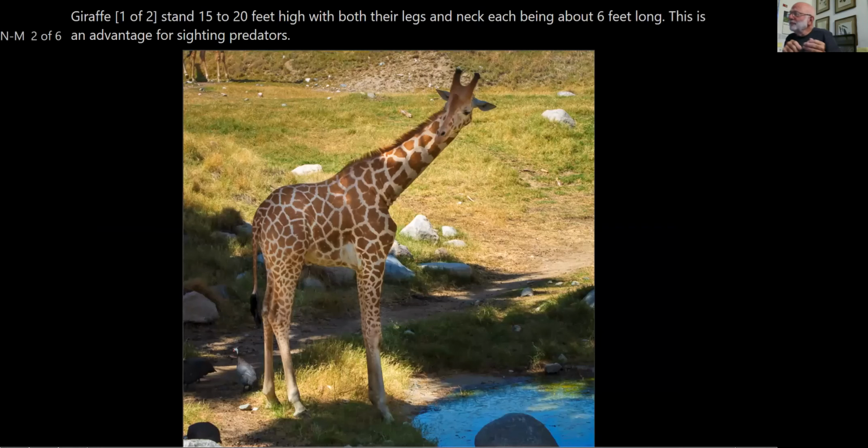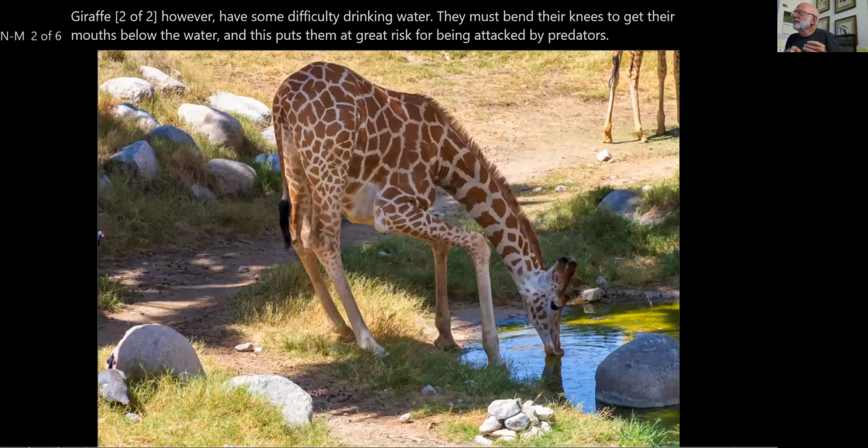Giraffe, 1 of 2. Stand 15 to 20 feet high with both their legs and neck, each being about 6 feet long. This is an advantage for sighting predators. However, some have difficulty drinking water. They must bend their knees to get their mouths below the water, and this puts them at great risk for being attacked by predators.